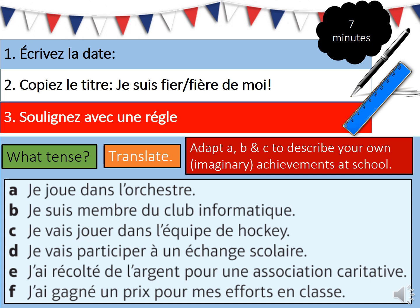To begin, Y11, you need to écrire la date, copy le titre, which is Je suis fier de moi, and then as you can see, you've got 6 statements in French. To begin with, I just want you to look at them and write down which tense you think each one is in, so whether that's the present, past or future, paying particular attention to the verbs and why they are that tense. I then want you to translate the 6 sentences into English, and then finally I want you to adapt A, B and C to describe your own achievements at school.